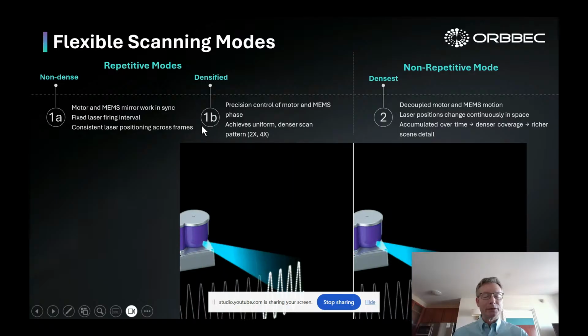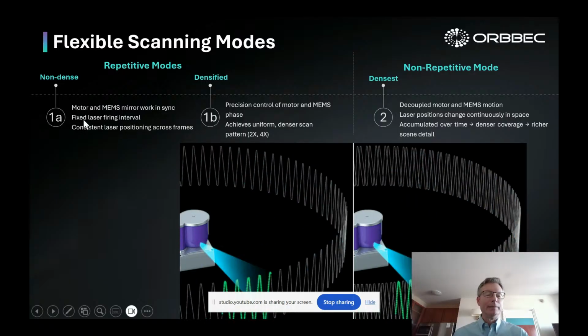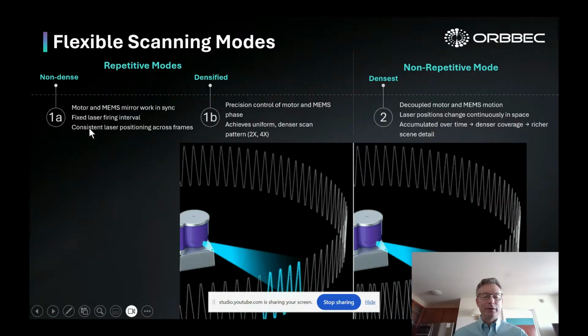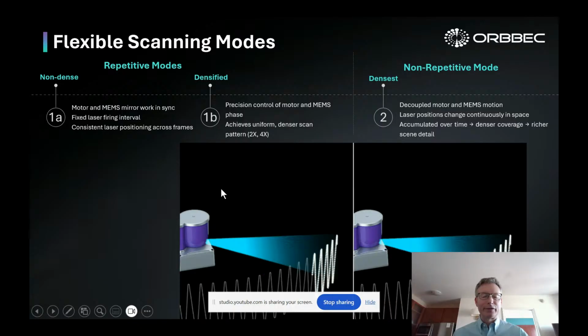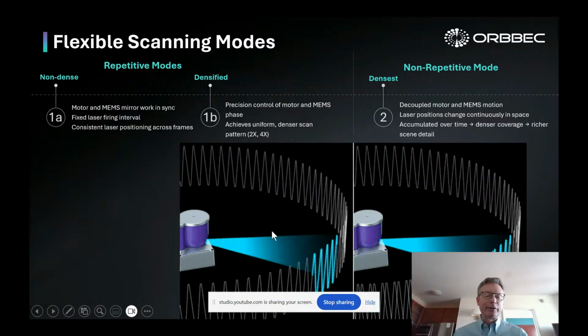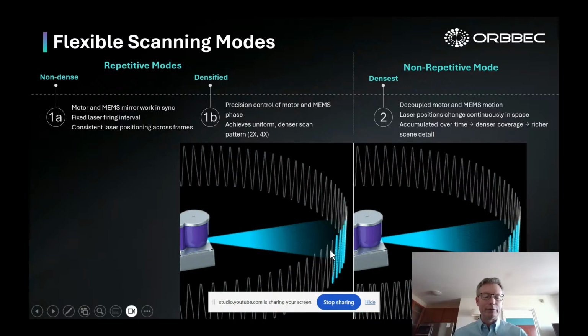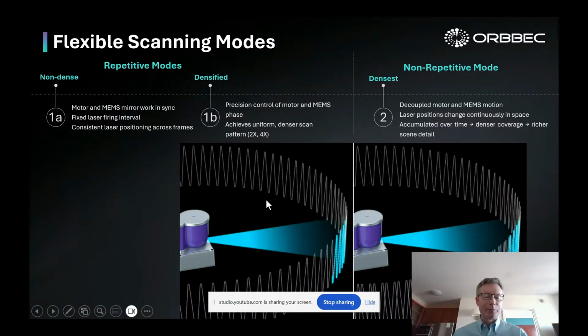we have multiple density modes as well, or sub-modes you could view them as. So in the basic non-dense mode, you'll see this illustrated here where you have a sinusoidal type of scan pattern across the scene. So you're getting a lot of pixels repeated in the point cloud over and over and over. So it quickly generates those data points, and they're quickly updated and repeated.